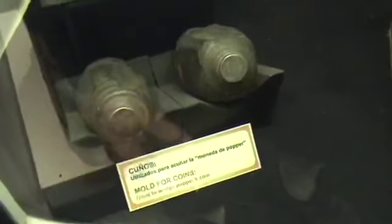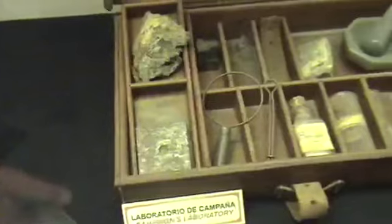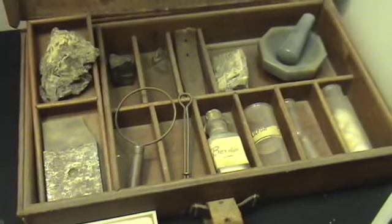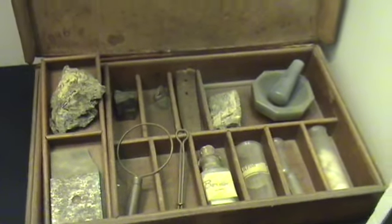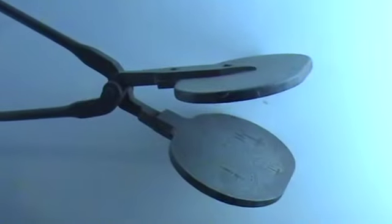These are coin molds used during the gold rush period in this area. Some kind of laboratory. Some little dinky coins. And what looks like my old Marlin lever action. This is a host maker of one of the early missionaries.